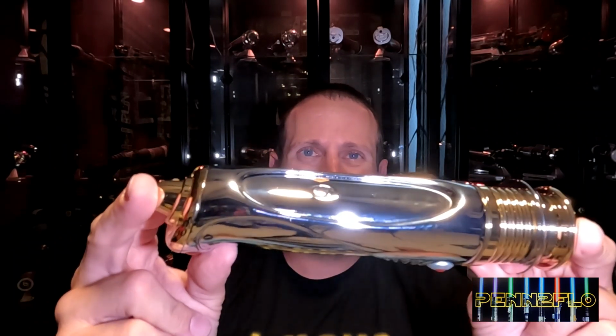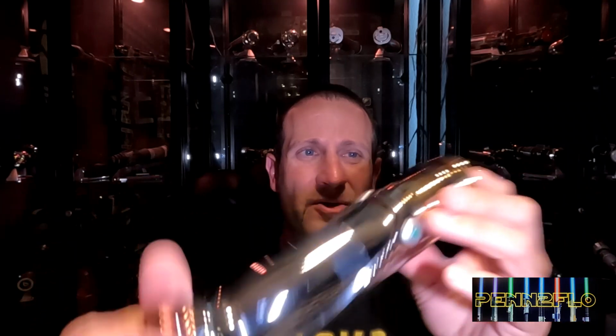Another one literally just came out recently. Darth Sidious. I believe this one came out in the batch right before the Dooku came out, but this one's already 30% off. One of the coolest lightsabers. I mean, how can you not like that lightsaber? Look how cool it is with the chrome and everything.